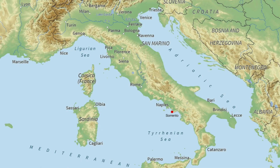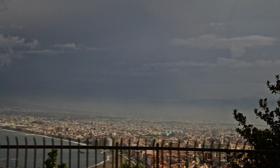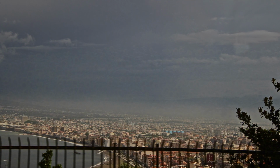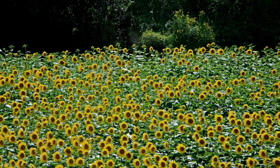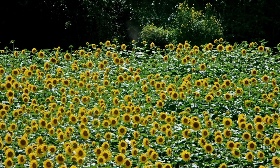On July 22nd, the morning after we visited Pompeii, Sorrento, and Capri, we left for our next stop, Assisi. The drive from Sorrento to Assisi took about 5 hours. On the way there, we drove by the outskirts of Naples and headed north. As we drove, we passed a field of sunflowers, the first of many we would see during our drives through Italy.